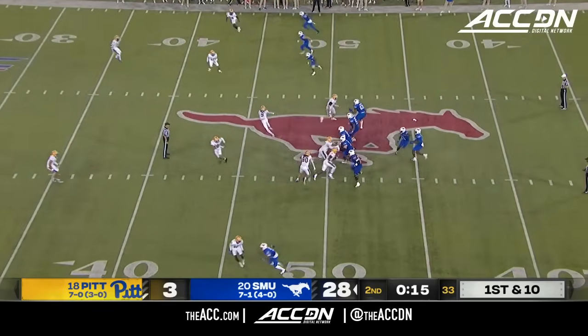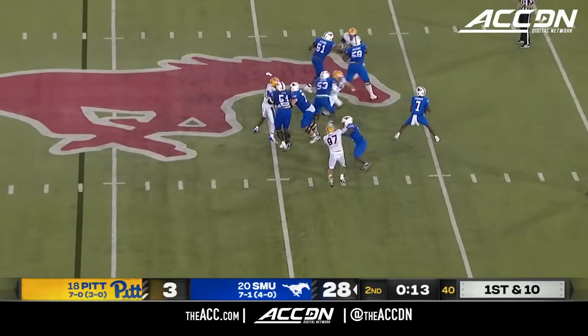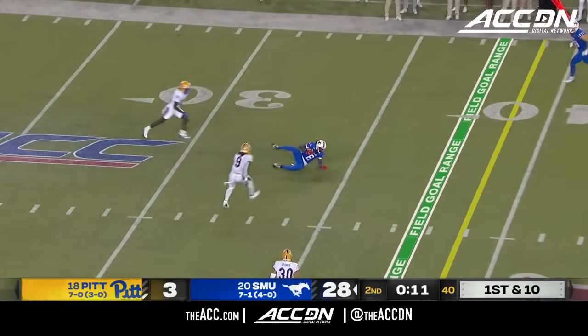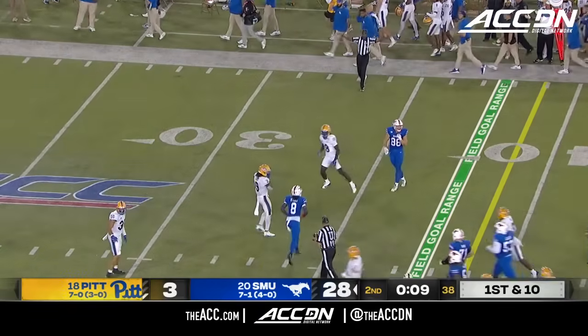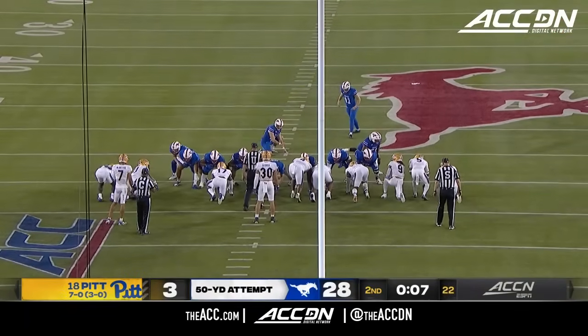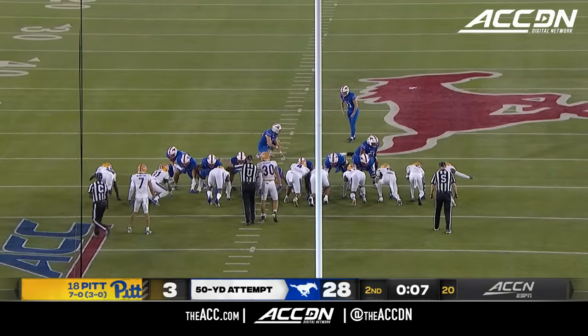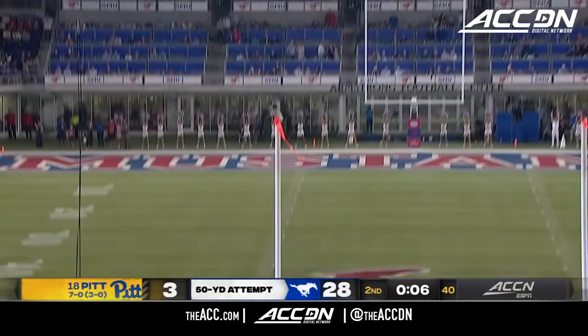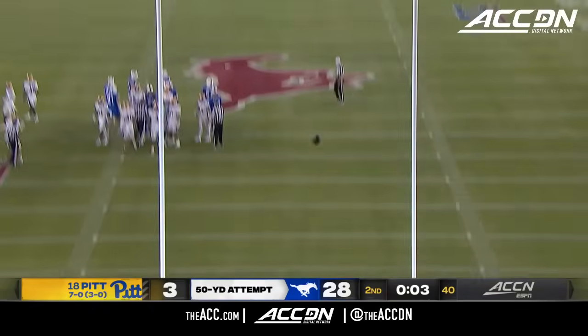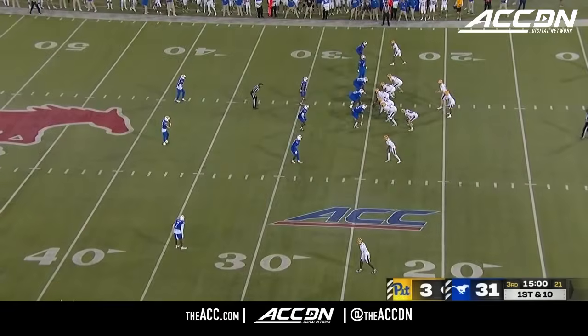Now they'll restart the clock, and here's Jennings. Jennings loads. He will throw. It is caught at the 34-yard line from Prattville, Alabama, of all places, to kick for SMU. 50 yards away. Kick from Rogers is good.